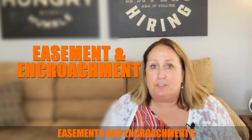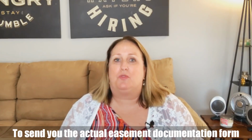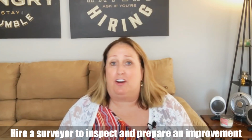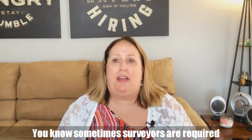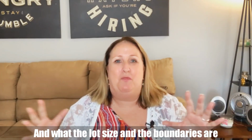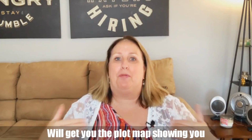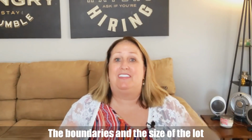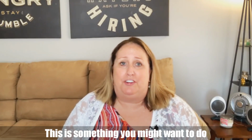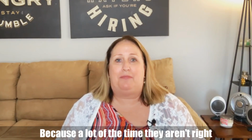Easements and encroachments. Your owner's title manual will disclose easements, but ask the title company to send you the actual easement documentation. For the public records too, you can research so much. Hire a surveyor to inspect and prepare an improvement survey. Sometimes surveyors are required, but you can see exactly what you own and what the lot size and boundaries are. A preliminary search for title policy will get you the plat map showing you the boundaries and the size of the lot. So consider hiring a surveyor. If you're doing a cash deal, this is something you might want to do for more information on your home. Don't rely on fences to determine boundaries because a lot of the time they aren't right.